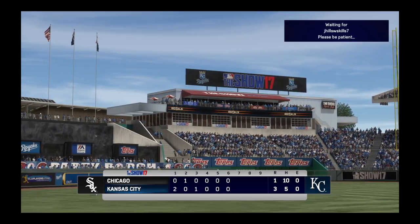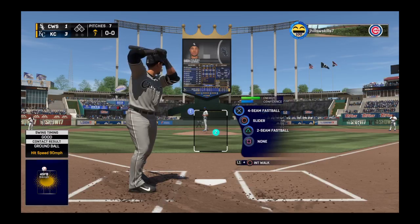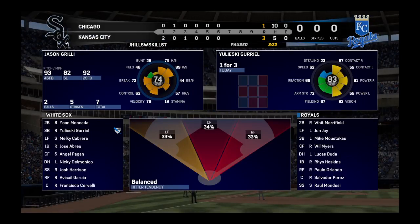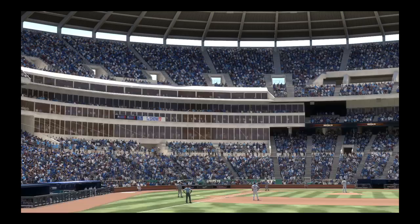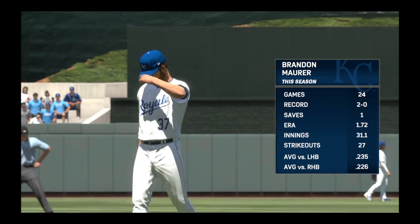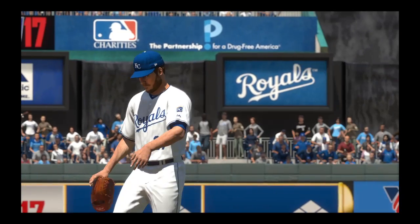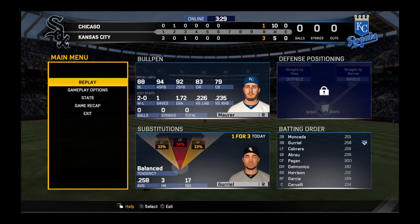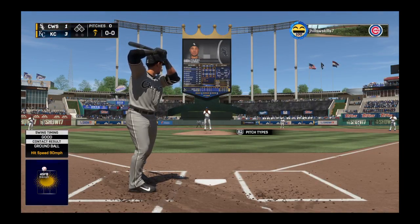Back here at Kauffman Stadium here in Kansas City. Royals leading this one as we get set to start the seventh. But before we do so, let's take a look at our game summary to this point. Brandon Maurer is on to pitch from the bullpen now to start inning number 7. Number 37, Brandon Maurer.